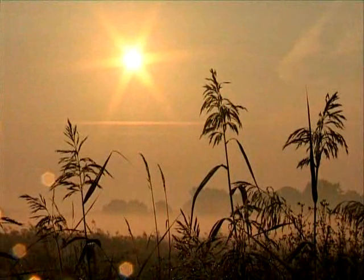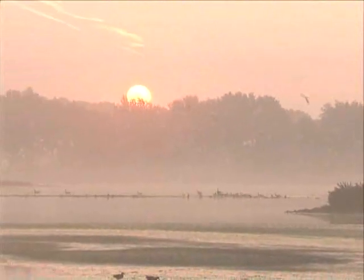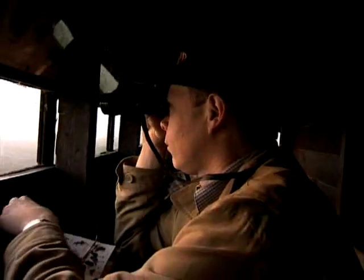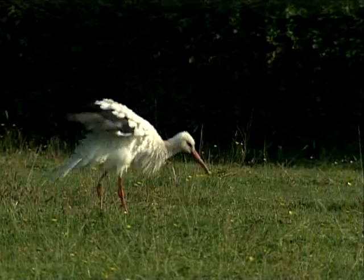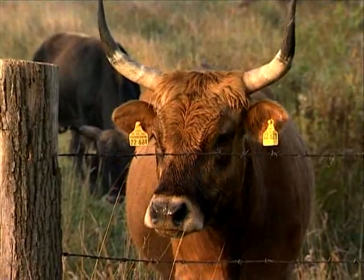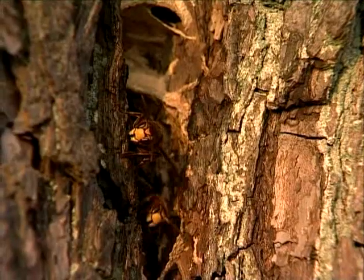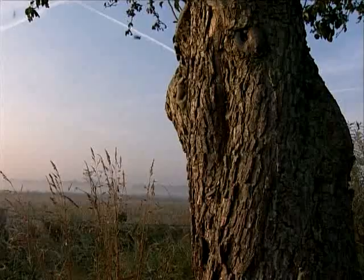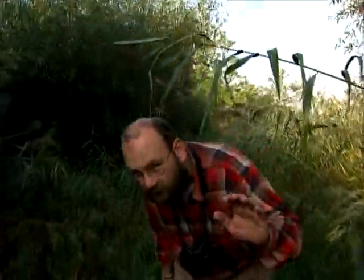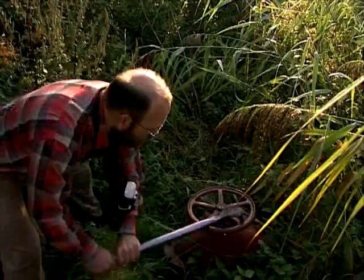Like here in the Rieselfelder, an important European conservation area for waterfowl and wading birds. Unbelievably, this is where Münster's wastewater used to be treated in a sewage plant. Since this area was remodeled 30 years ago, it's become a paradise for more than 300 species of birds and many other plants and animals. These wetlands only remain conserved thanks to continued irrigation. Local people carry out this work on a voluntary basis.